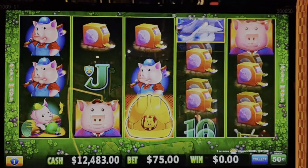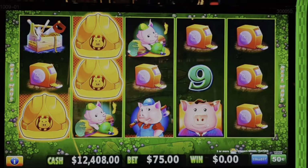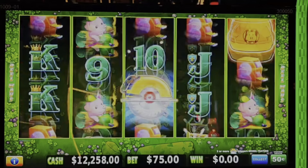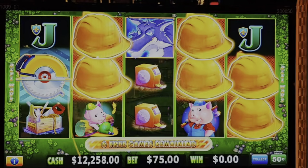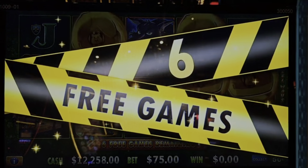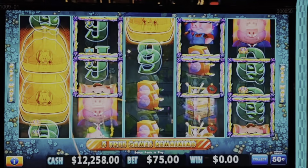Doesn't know it yet, but she gave me 60 yellow hats. Come on. Yes, told you. $75 bonus. Finally, the $75 paid off. Come on. Oh, not yet.